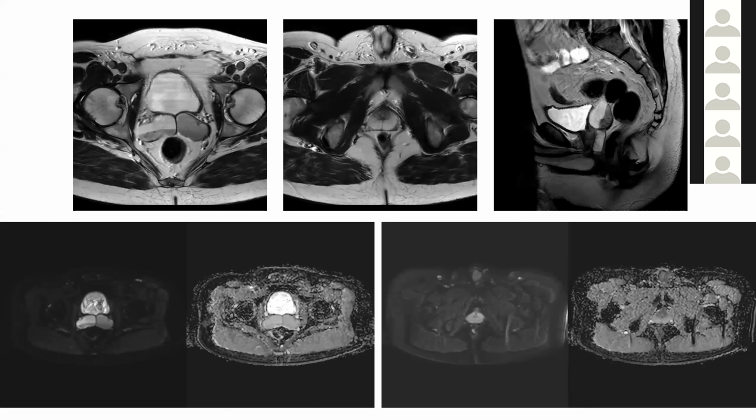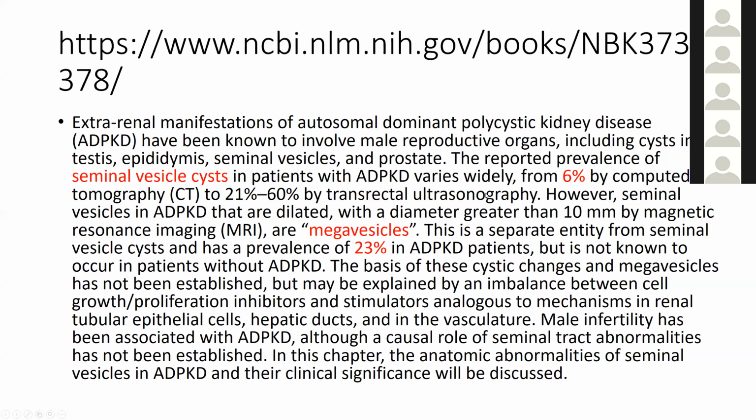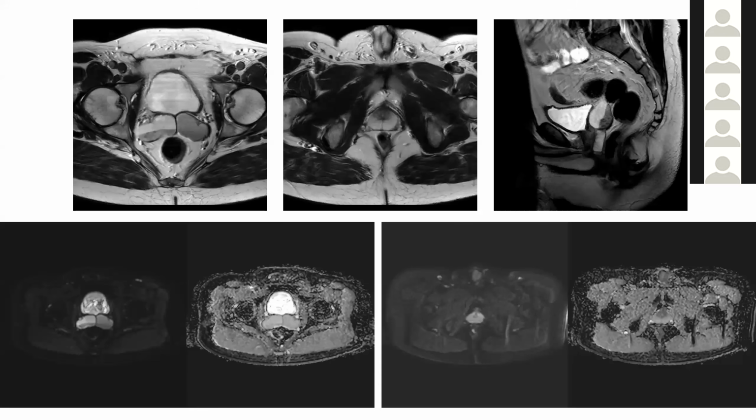Retrograde ejaculation. Go ahead. Sometimes you can get seminal vesicle cysts if you have Zinner syndrome with a renal abnormality, but I think it's not usually bilateral. Very good. It turns out that this occurs in polycystic kidney disease, and the most common description is cysts of the seminal vesicles. I just put this together yesterday: seminal vesicle cysts occur in 6% of patients with adult polycystic kidney disease, but it's much more common to have these megavesicles. 23% of them develop this dilation of the seminal vesicles. So if you see that on a prostate MR or any other exam of the pelvis, think about imaging the kidneys.